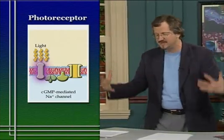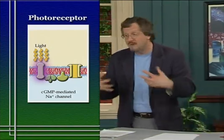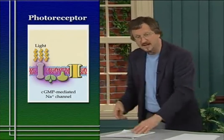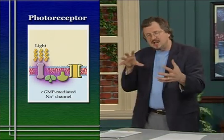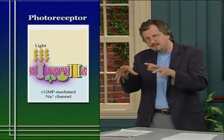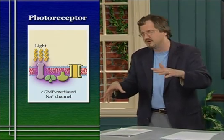And then the opsin, when it changes its shape in response to this, will, through that shape change, as we've seen many times before, trigger a second messenger cascade, which will then cause ion channels to open or close. In this way, electromagnetic radiation, such as photons of light, is transduced into a change in the membrane potential of the photoreceptor through this second messenger cascade originally triggered by a change in the rhodopsin molecule. We're going to come back to light in just a second.